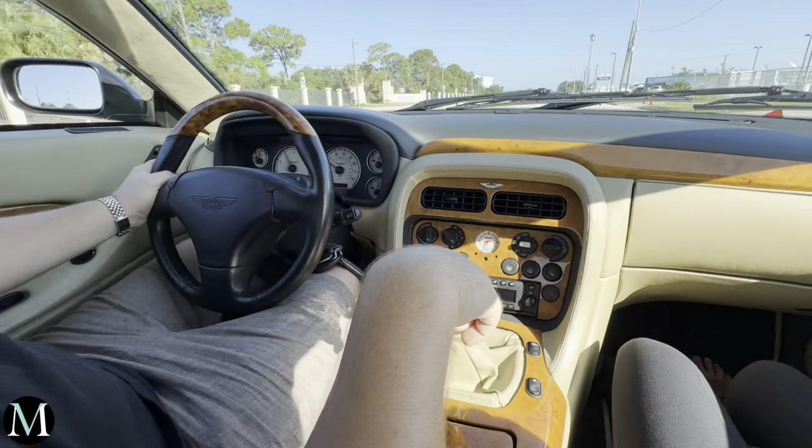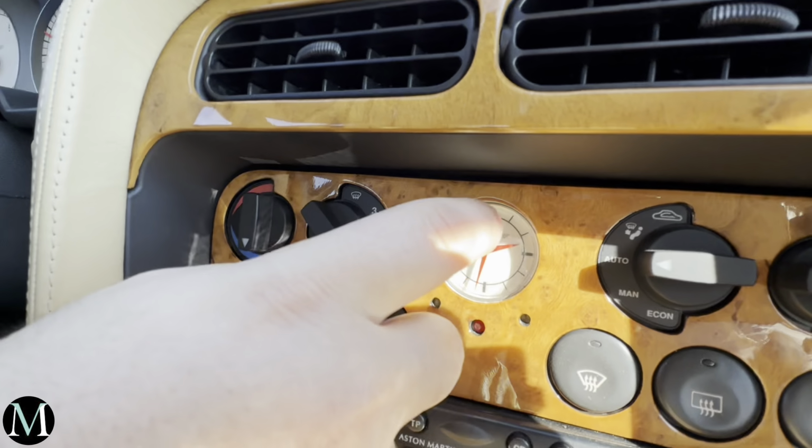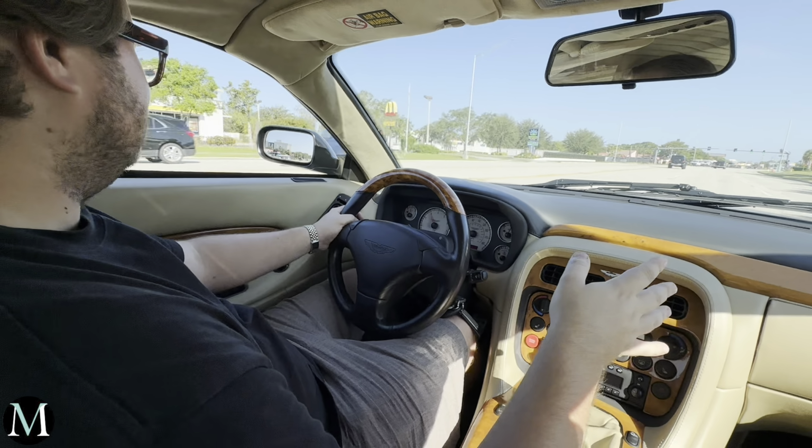Look at this wood shift knob. Again, more Allen keys held down here. It's a real classy board. And this Aston Martin clock. Oh, listen to that. In the early 2000s, we're going to have to let some things go here.